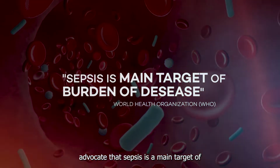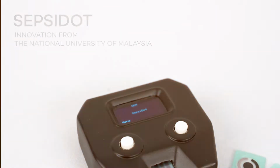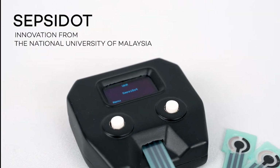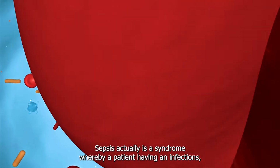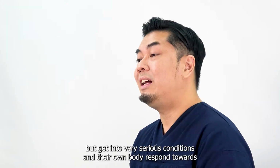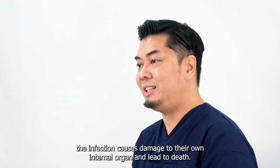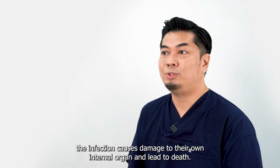The World Health Organization advocates that sepsis is a main target of burden of disease. Sepsis is a syndrome whereby a patient having infections gets into very serious conditions, and their own body responds toward the infections, causing damage of their own internal organs.